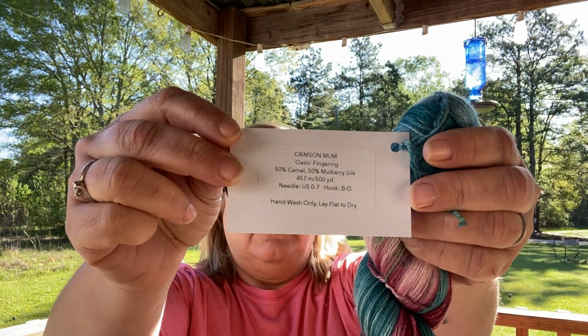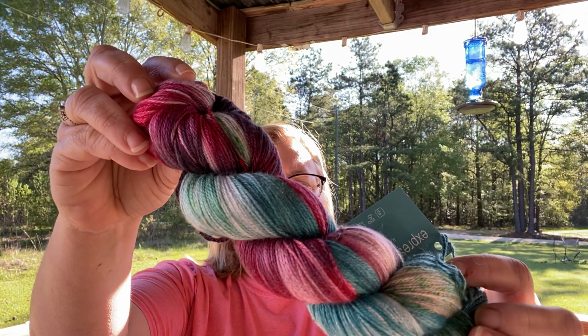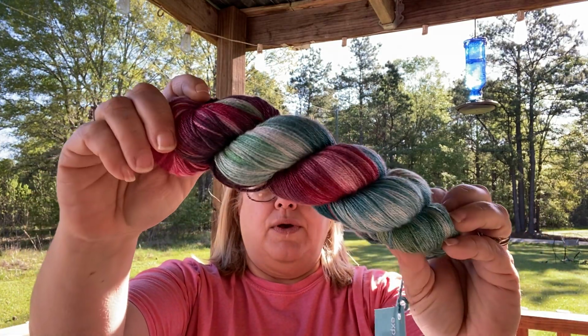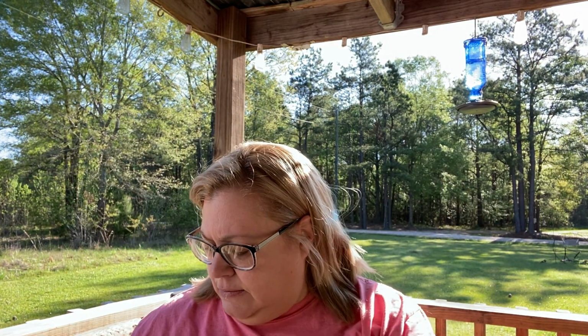So this is one of the ones from last year, and it is her Oasis fingering, which is 50% camel and 50% mulberry silk. It's fingering weight, 457 yards. And I have to say, this is the base that I'm working with right now. I'll show you how it's working out. It's really nice.